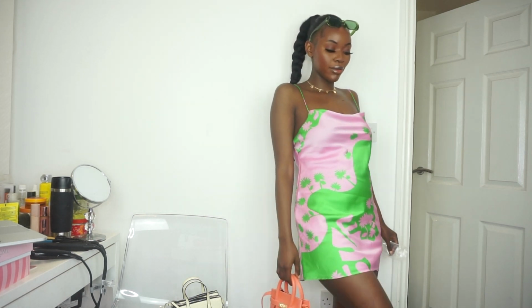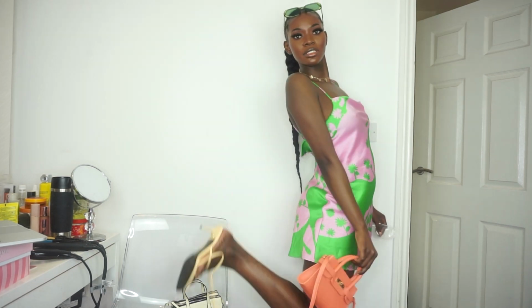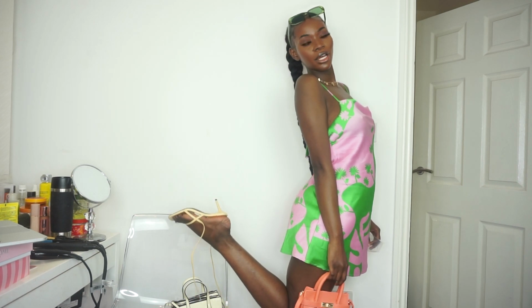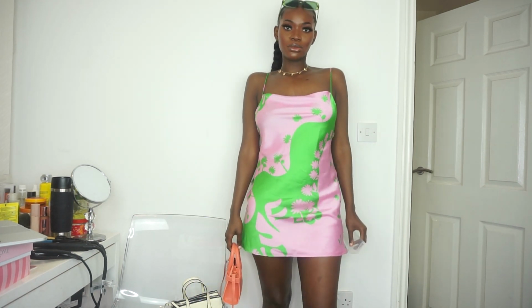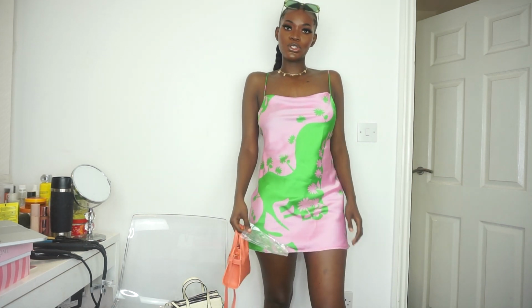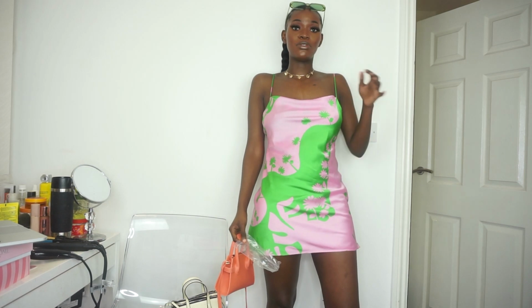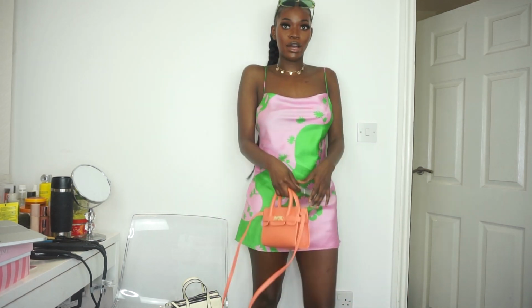I'm gonna pair it with my famous high heels. Have you already seen them? Just love these high heels. Very cute. Very cute. Very cute. With this outfit, it makes me look taller, but the dress is very, very short.